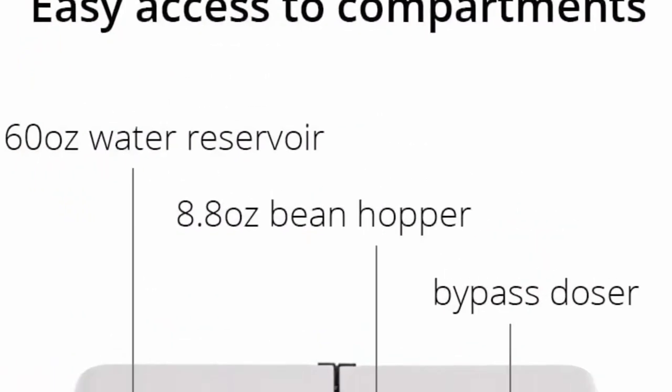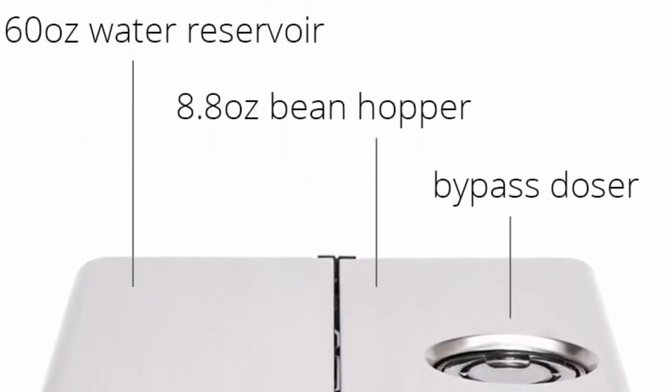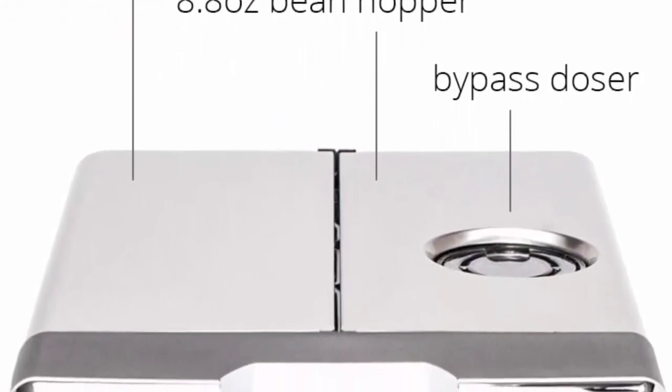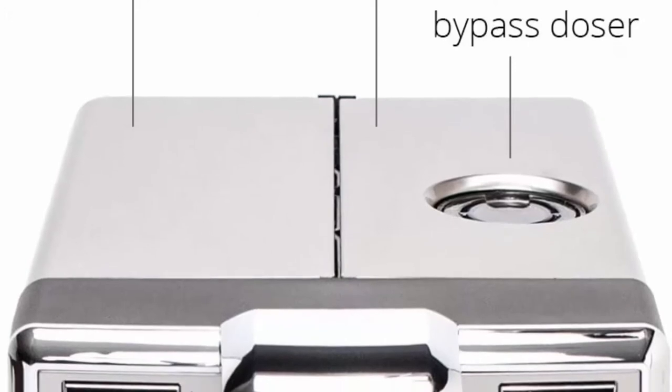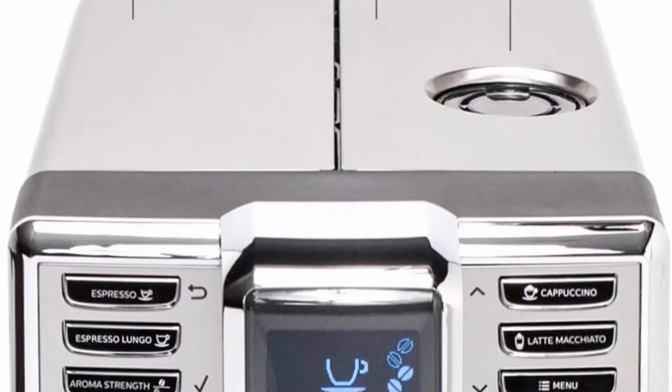Programmable brewing options for lattes, cappuccinos, macchiatos, and espresso, steam wand, cappuccinator, bean container capacity 250 g. Temperature control, 3 different temperature settings.